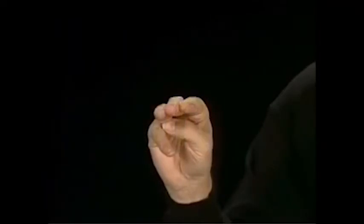M has the shape of a lowercase m. Bring the 3 fingers from a W down over your thumb. M. N has the shape of a lowercase n. Make the letter U and bring your fingers down over your thumb. N.